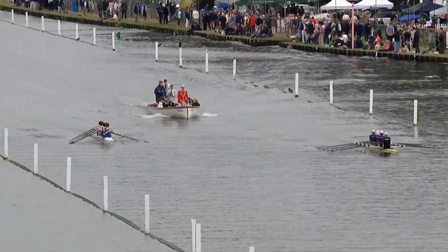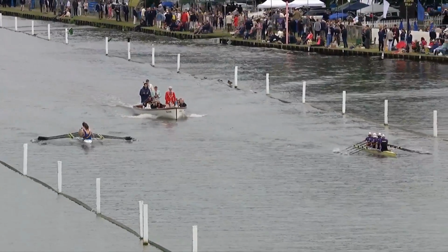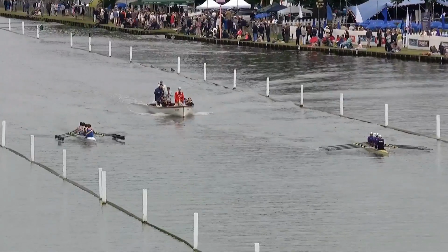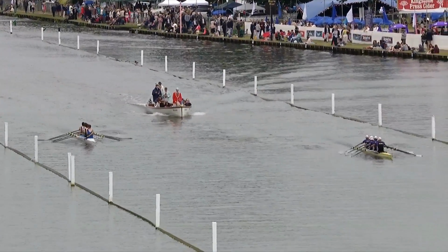Stroke Franklin Hamilton at 3, Ollie Dix, it's his 2nd year at Reading. Missed this event, getting knocked out in the first round last year. Behind him, Simon Williamson, the lightweight, former lightweight, and then in the bow, Christian Dove.